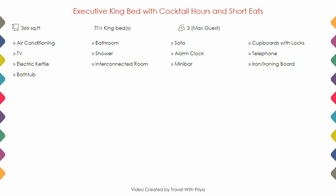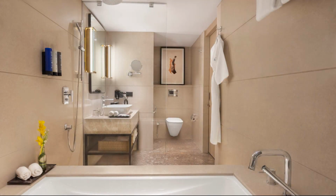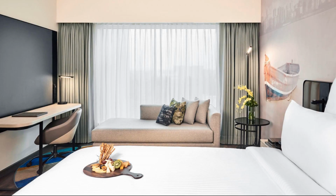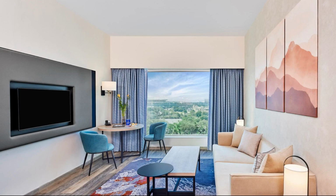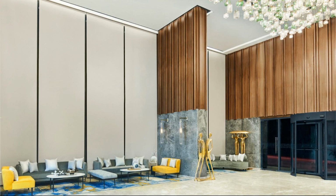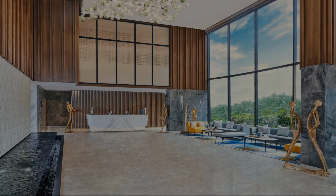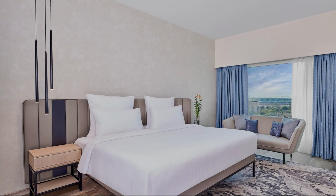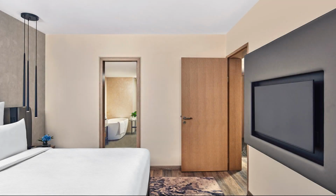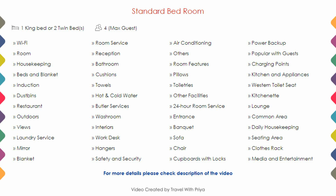Room category 14. Room category 15. Room category 18. Room category 19.